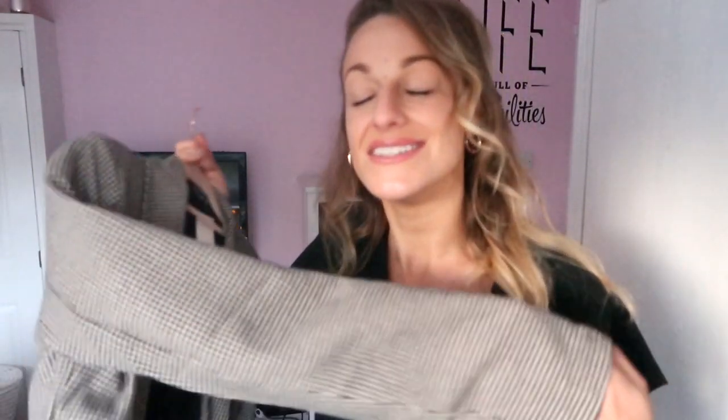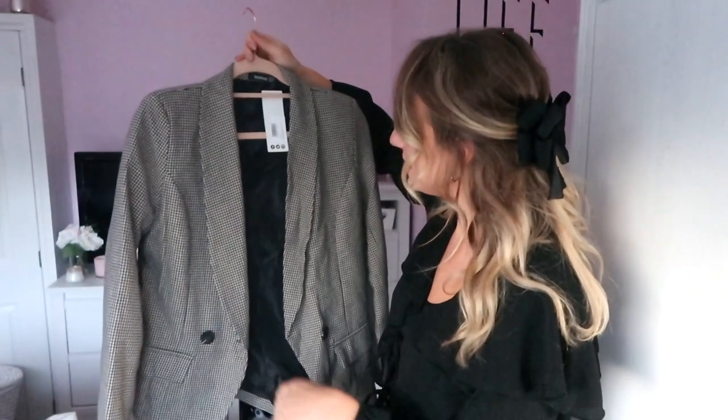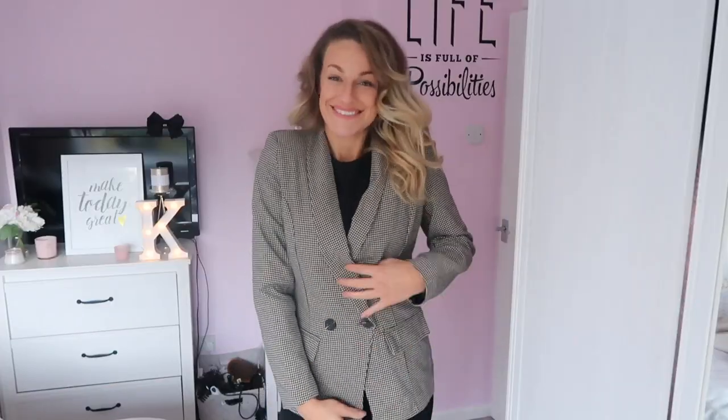I'm a bit obsessed with dogtooth at the minute. A little bit obsessed. I have some trousers that I need to show you guys. Okay, so dogtooth blazer. Absolutely just a dream. It's a little bit creased. That's the other thing as well, they come a little bit creased, but it's fine. Most of us own an iron, whether we know how to use them or not is a different matter.